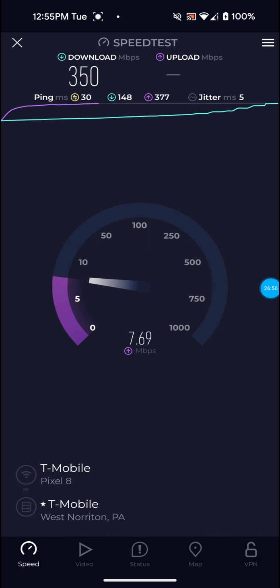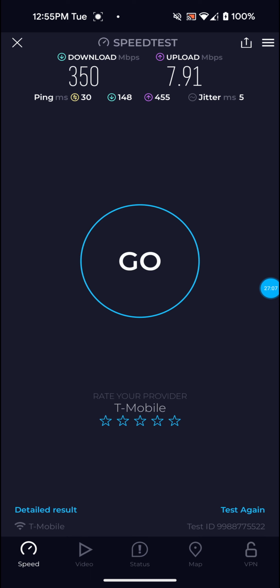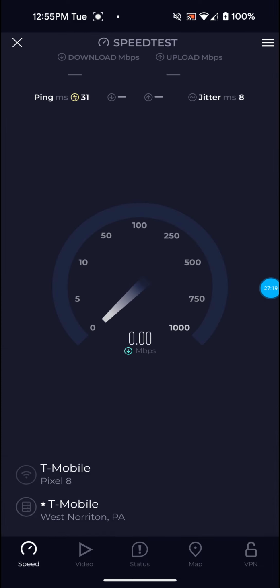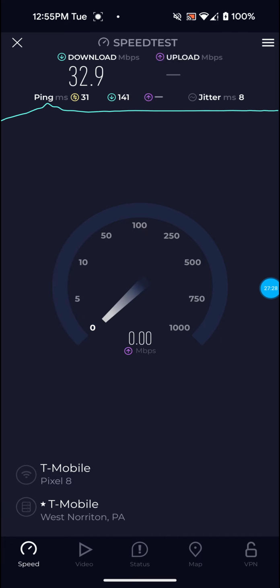So that one wasn't too bad. So that one definitely wasn't too bad. 350 for the download, 7.91 for the upload, and then only 30 ping. So not bad on that one. Not too bad anyway. But as you can see, it's struggling again. It's going back down to those slower speeds again.